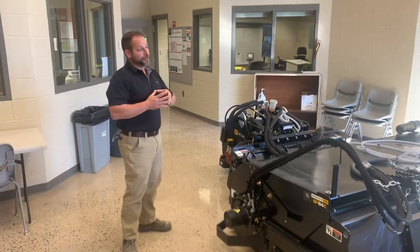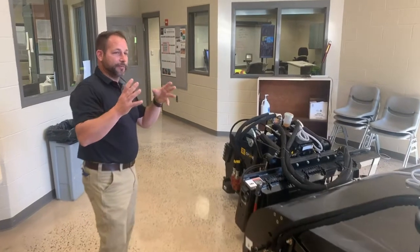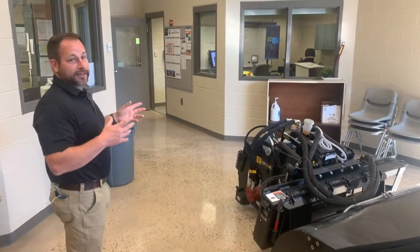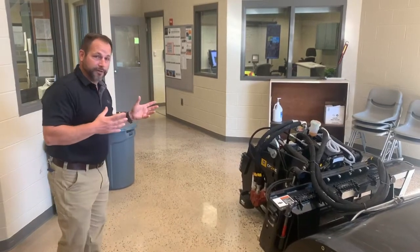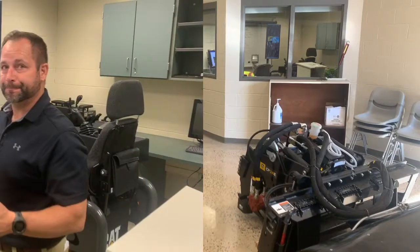So one of the things we do here, and we're very fortunate enough, is before we actually get out on some of this big equipment, we actually have simulators. So that's one of the next things I'd like to show you, some of the simulators we get to work with, and that helps you transition and shorten the learning curve on our equipment.